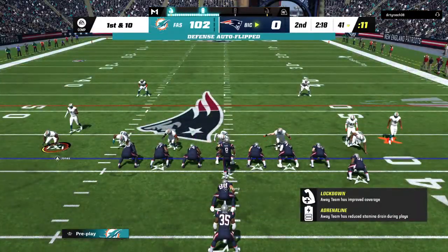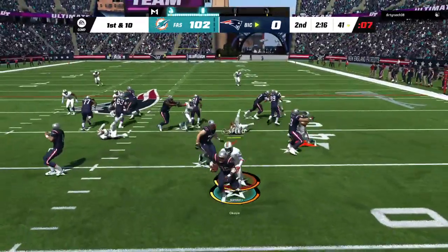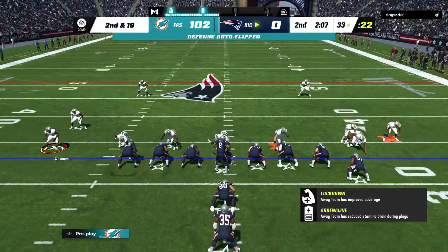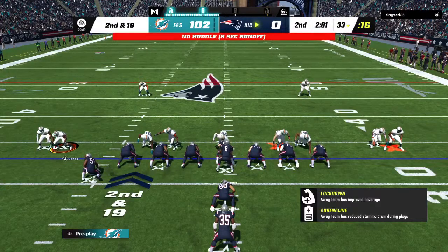Good starting field position for them as they come up 1st and 10 at the 41-yard line. And he went nowhere. Well, he went backwards, back to the 33. So now the big loss sets up 2nd and 19.